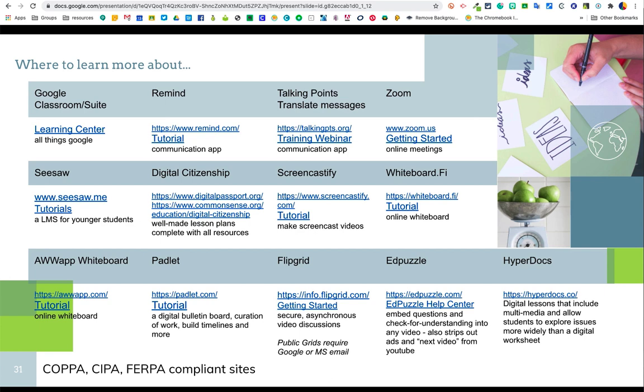Parents can see the work that their students are doing. So if you teach, typically, I'm not saying it's only for, but typically Seesaw is used for pre-K and K through grade 2, 3, 4. Certainly there are older elementary school teachers and even middle school teachers using Seesaw, but it's especially powerful for the littles. Digital citizenship, a couple of links there we've talked about already.